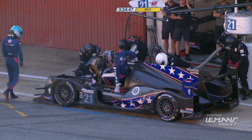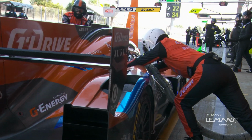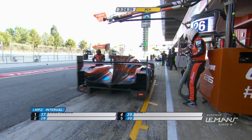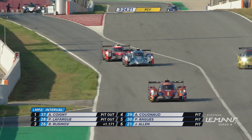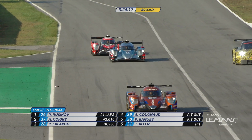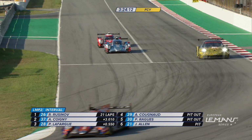James Allen handing over to Henrik Hedman at Dragon Speed. They have opted to come off their regular schedule. Roman Rusinov in the pits, he will take fuel and continue. Here's their, quote, gentleman driver in the field as Henrik Hedman is at Dragon Speed. And he comes out in front of the Cool Racing car and the IDEC Sport car that were behind them. So Rusinov, at the moment, the race leader from Alexandre Coigny and Paul Lafargue.